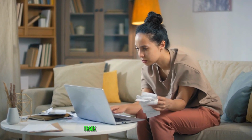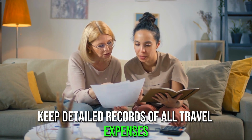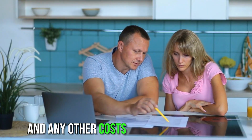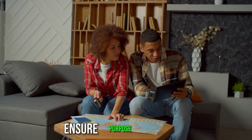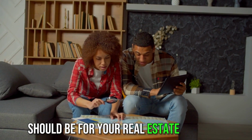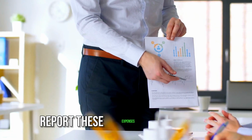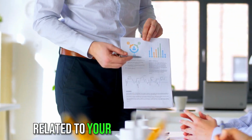How to do it? Track your expenses. Keep detailed records of all travel expenses, including mileage, lodging, meals, and any other costs directly related to your real estate investment activities. Ensure purpose of travel. The primary purpose of the trip should be for your real estate business, not personal. File appropriately. Report these expenses on your tax return in the section for business expenses related to your real estate activities.